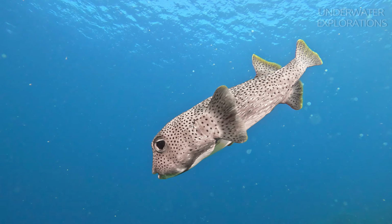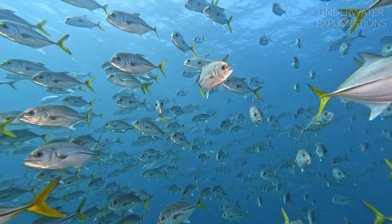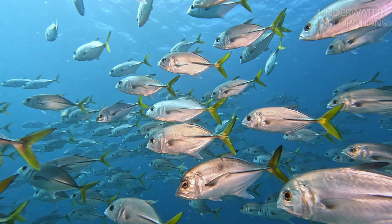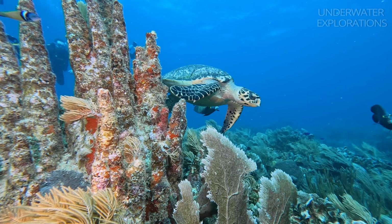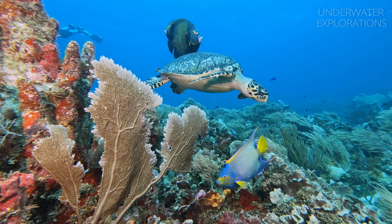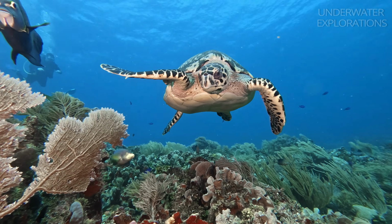A smashingly handsome blowfish welcomes us in this adventure. We ran into a hawksbill sea turtle, hanging out in the shallow section of the reef with some friendly angelfish.